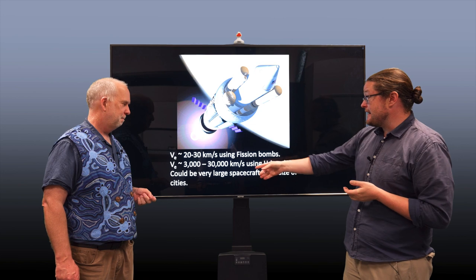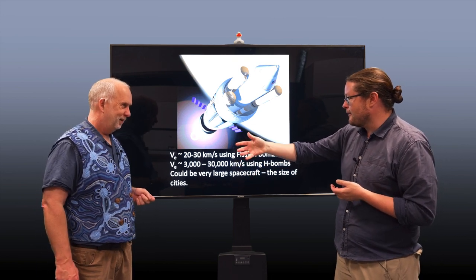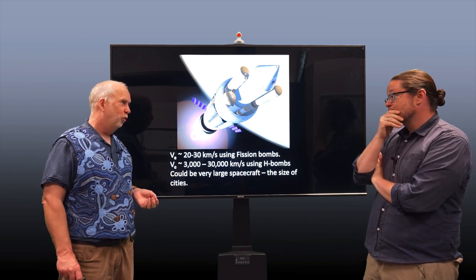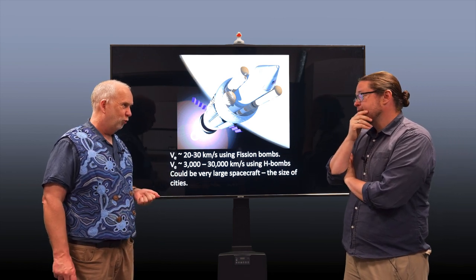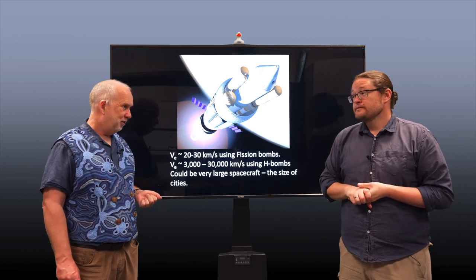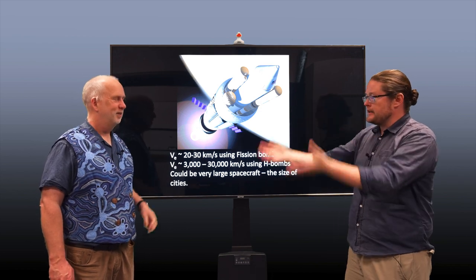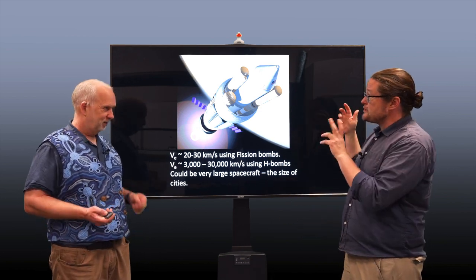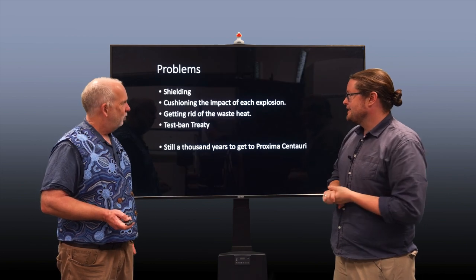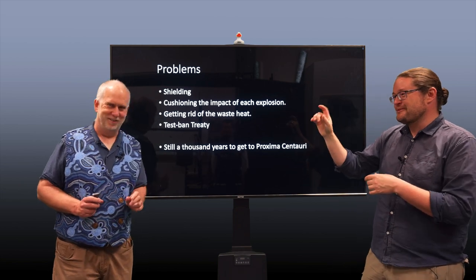And look, that is a huge difference compared to the 10 or 4 that we were talking about before. And there's so much energy in this, you could afford a very large spacecraft. We're not talking about Apollo 11. We're talking about something the size of a city, with maybe tens of thousands of people on board, weighing millions of tons. So it actually makes it kind of weirdly practical. But there are, of course, a few problems to work through.